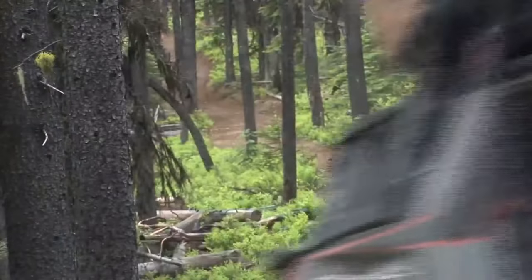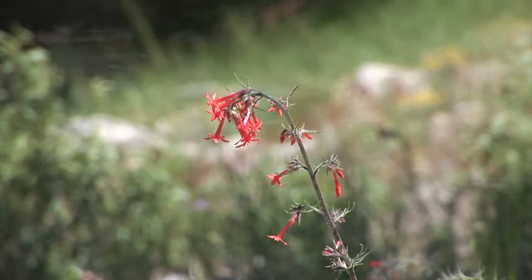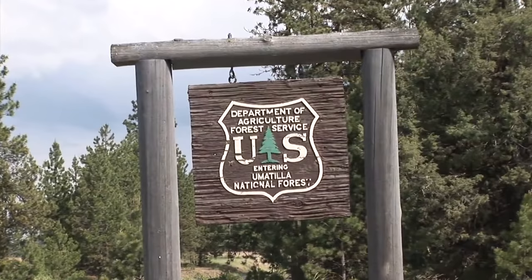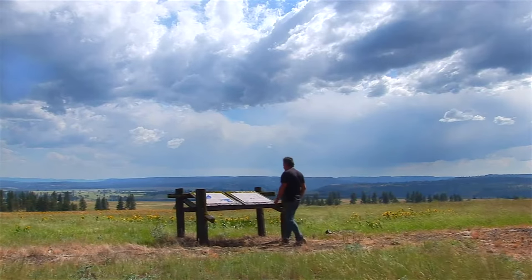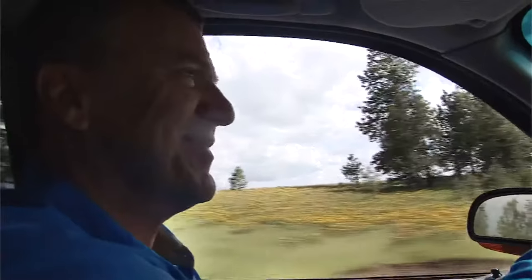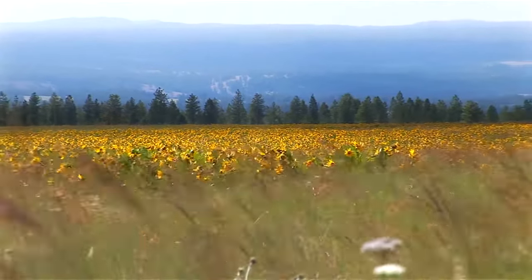Now, if you're looking for something a little more serene along the Blue Mountain Scenic Byway here in the Umatilla National Forest, there's remote camping and fishing. Or for our more mobile friends, take a hike on this short trail to elk viewing here at Bridge Creek Wildlife Area. It's not wheelchair accessible. Wildflowers are plentiful in the late spring and early summer. Or you may just want to soak up the scenery.